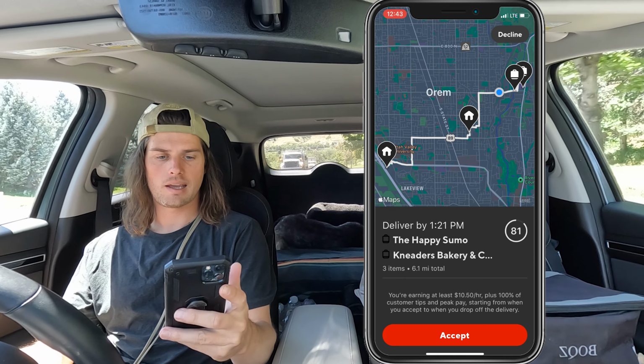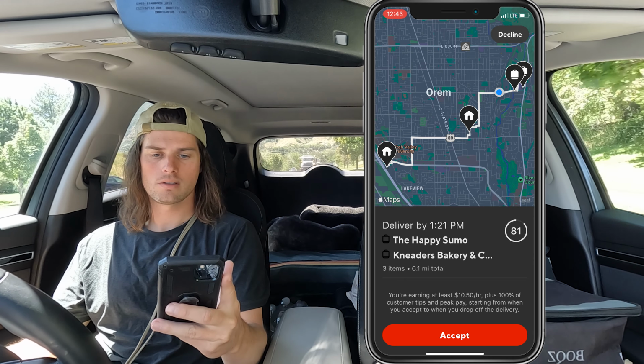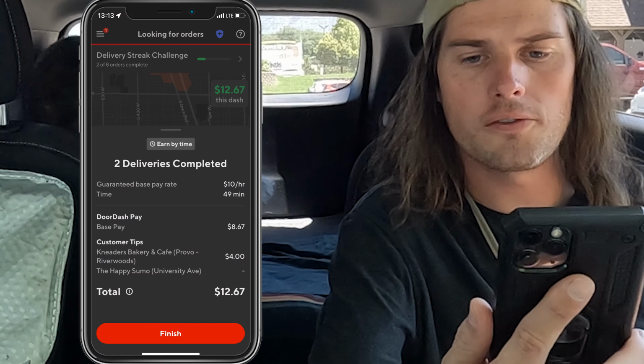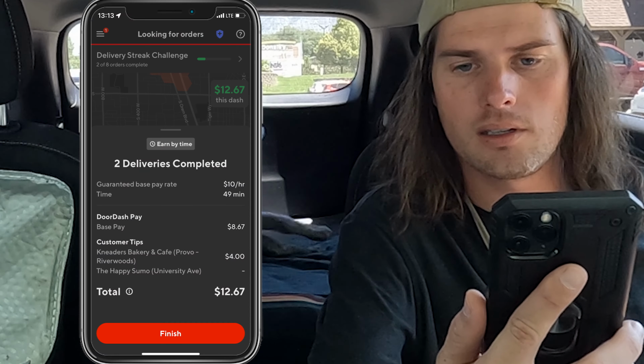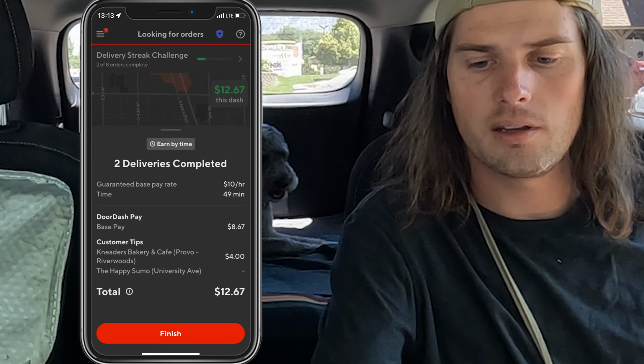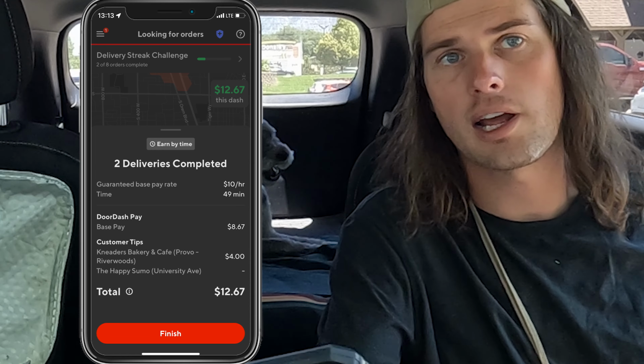Now here's the first official earn by time dash that we use for comparison. And here's the first offer during that dash. It's a stack, Happy Sumo and Kneaders for 6 miles. $12.67, 49 minutes, $4 tip. And it looks like that's all I'm gonna get for the hour because it hasn't sent me anything else. So $12.67 for an hour of work there.